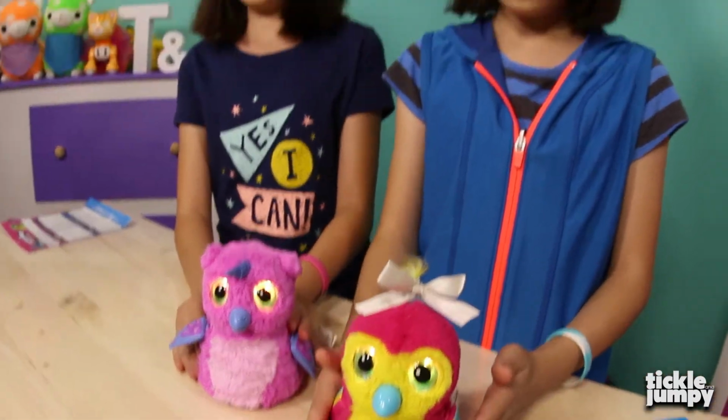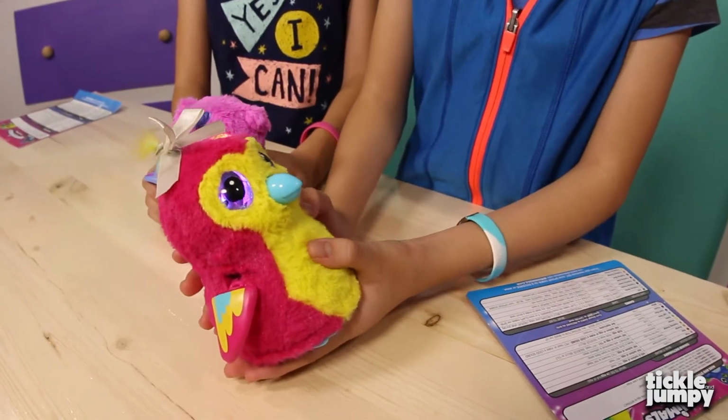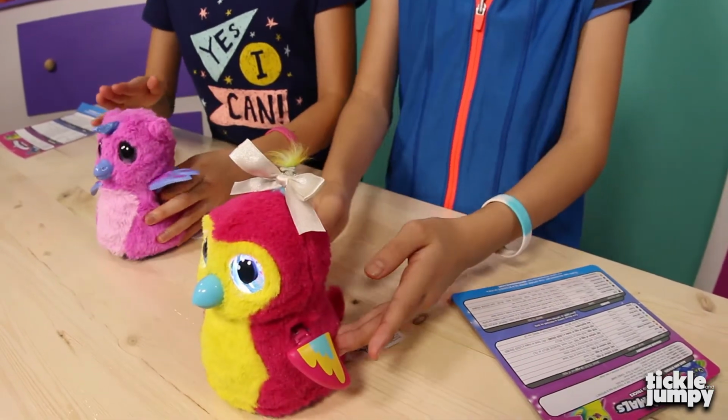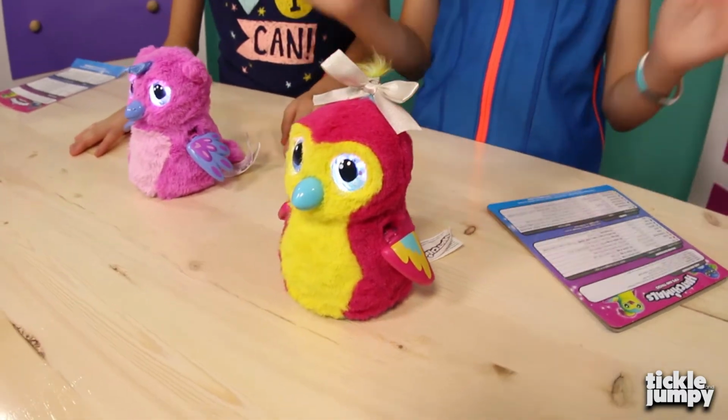Okay, so I'm going to show you how to make them walk. What you're going to do is press your belly to cycle through a menu, and wait until their eyes turn white, like that. Tap their head for 3 seconds, and now they'll start walking. Clap once for them to walk, clap twice for them to spin.